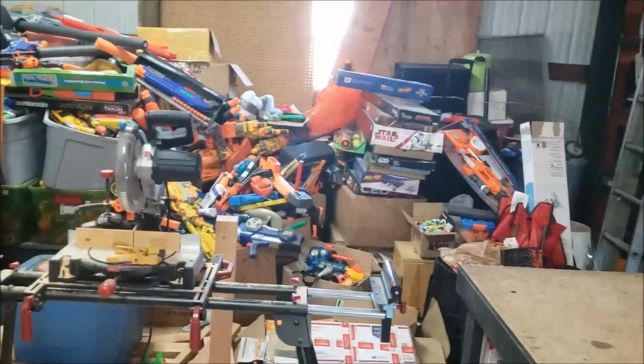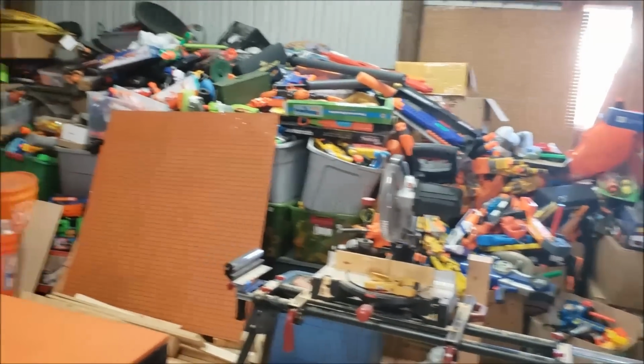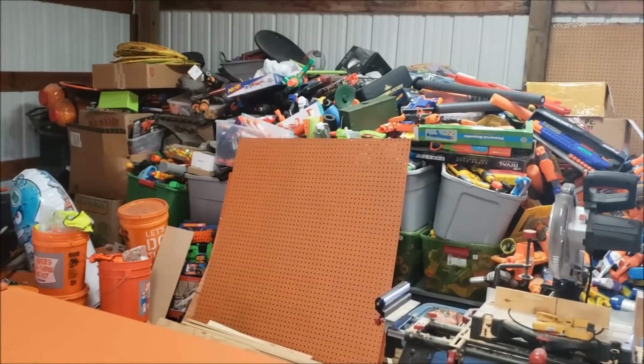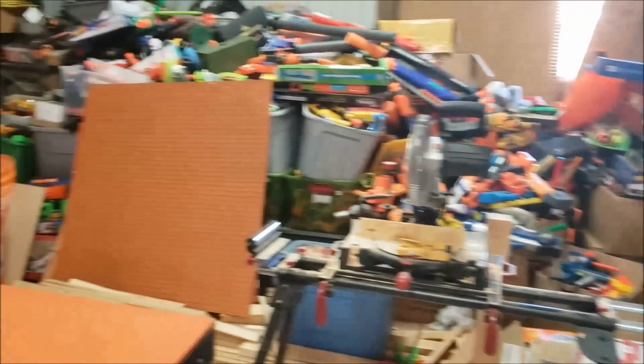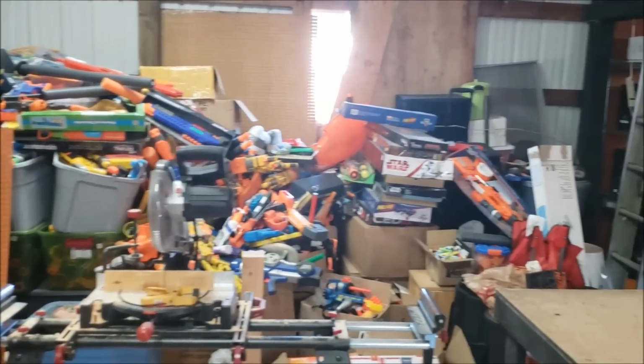There's probably stuff in there that I've been meaning to do reviews on, or builds that I started and never finished, commissions I started and never finished. Definitely want to get that dealt with. And then once that is, I'll be able to do the walls on that side of the shop and then build the workbenches for that side of the shop and get this place completely up and running.